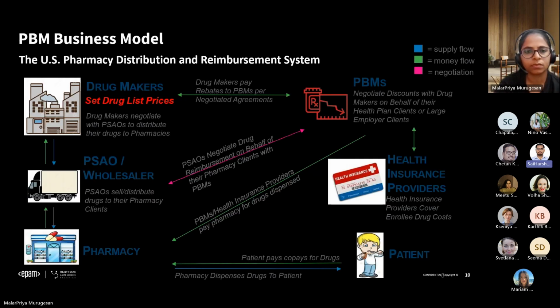Moving on, the PBM business model. In the PBM business model, there are different ways a PBM generates revenue. Here we are going to see one example of the business model. This is a traditional model I'm showing you here, and in this example we'll see the direct revenue to the PBM. There are different ways a PBM generates the revenue. Here we'll see the direct revenue of PBM.